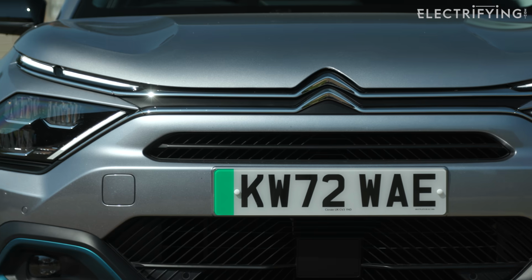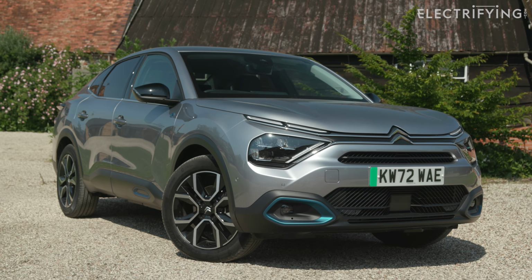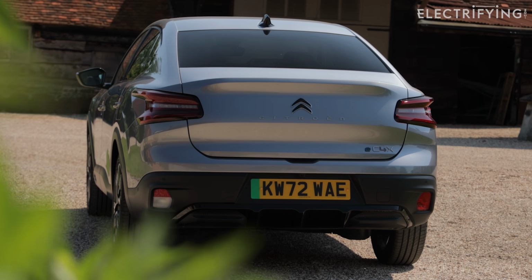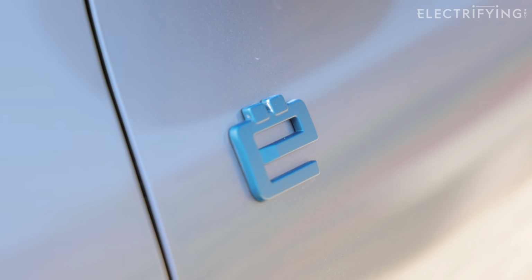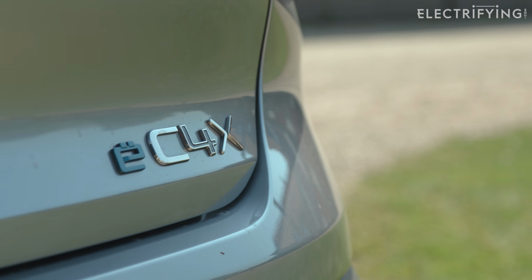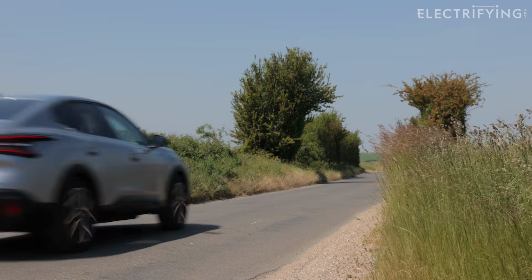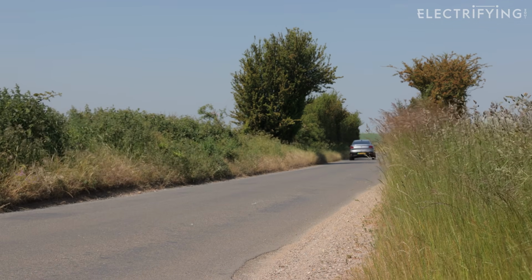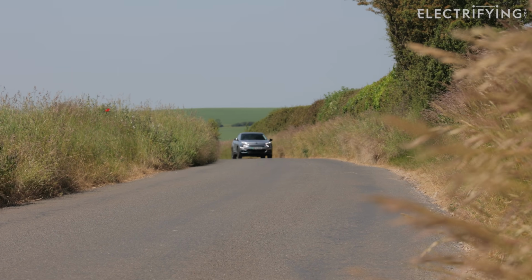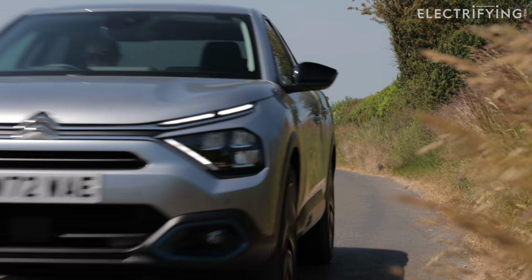This Citroen is the Shine Plus. It costs £35,495 and it's slightly longer than the Renault. They've saved money on the battery and motor though. It has a 50 kilowatt hour power pack and a motor producing 134 brake horsepower. Now that's 83 brake horsepower less than the Renault, so the 0 to 62 time is more leisurely: 9.5 seconds. The smaller battery means less range as well, only 221 miles versus the Renault's whopping 280.